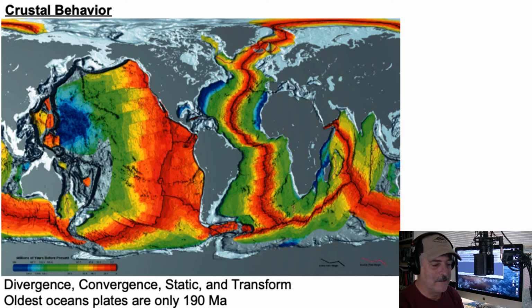So there's going to be some change going on here. Eventually, we're going to get some subduction really being more pervasive in the Atlantic at some point, and we eventually will form another supercontinent, and probably on the Atlantic side as opposed to the Pacific side. That's the projection anyway.